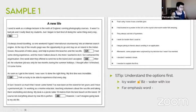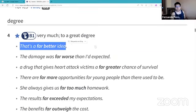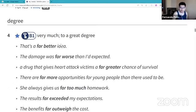And we are going to take a note on the definition. Far, very much. Remember, it's not similar to more. It's similar to very much. For example, that's a far better idea. That's a much better idea. It's an emphasis word for a description. What is very, very interesting is that it's always far plus a comparative. Look at the words worse, greater, more, etc. So far, in this case, is an emphasis word.